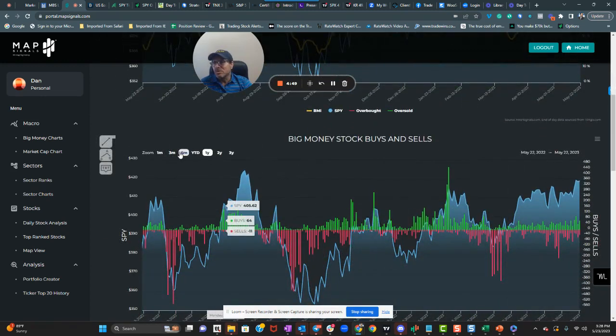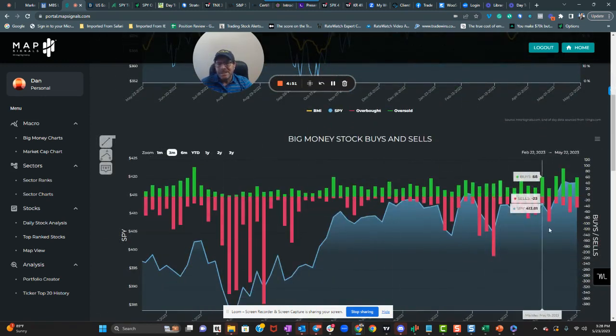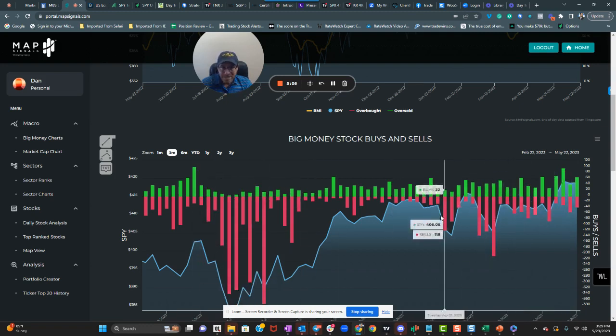This is a little more inconclusive. You can see yesterday there was more selling than buying. And today there is more buying than selling. But what I want you to know is these are not big numbers. These are baby numbers. These are the numbers that really move the market. This is big money kind of being on the sidelines.